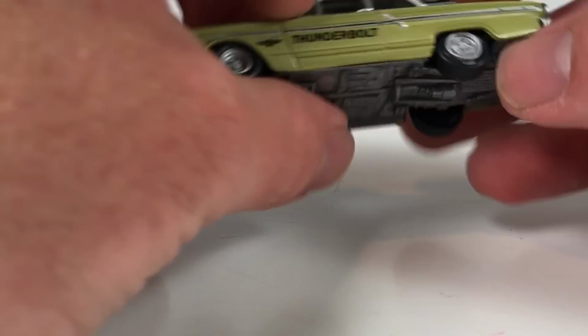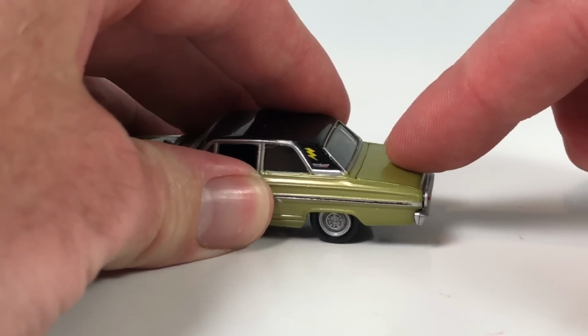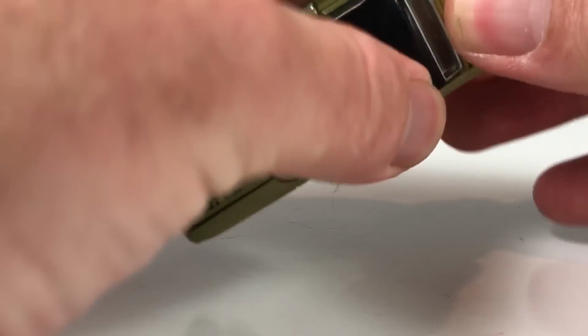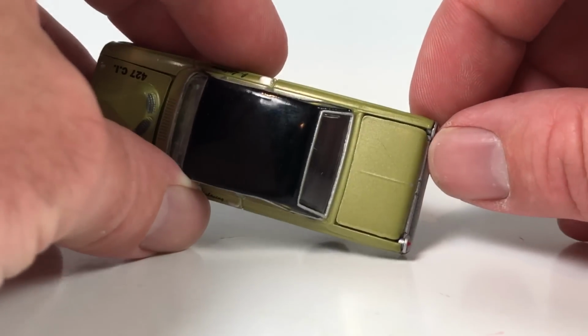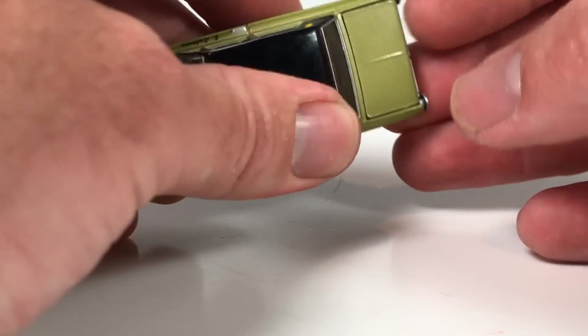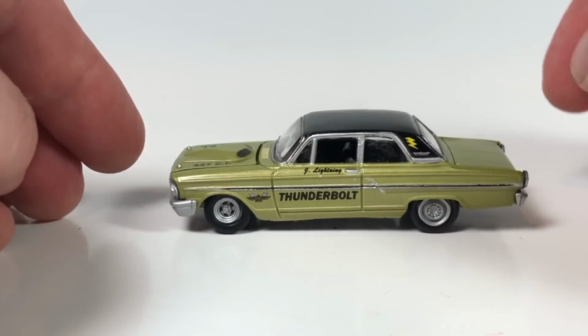And this one has... Is this an opening hood? No. Is it? This wiggles around. Does it open the other way? No. What is going on here? So it does not open, but it is a separate piece. I don't know why. Possibly because they tooled this in different ways for an interchangeable trunk piece. I don't know, but this does not open. You can just crank on her, and it is not going to open at all. Hood opens nice and easy. Detailed motor on the inside.